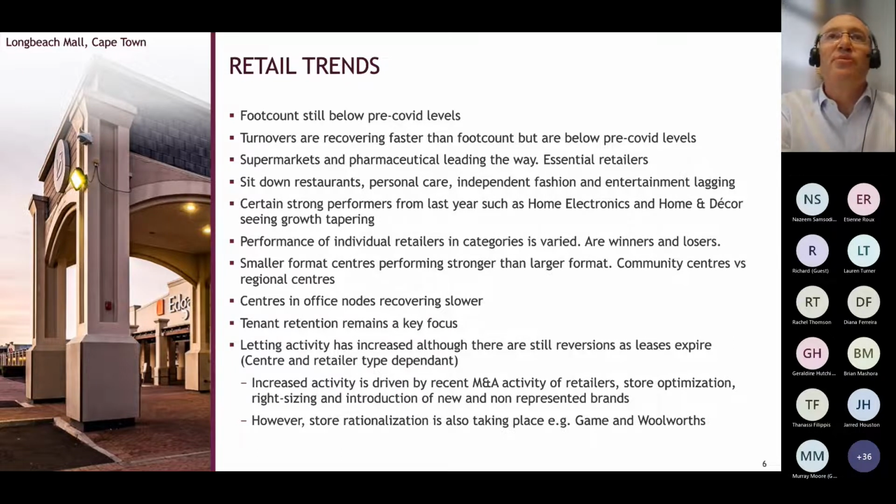It's not unique to us that smaller format centres are performing stronger than larger. Community centres in our portfolio have outperformed our regional centres, but the recovery of larger format shopping centres is improving and accelerating. Centres in office nodes are recovering slower, understandably, as people are slow in getting back to work. They may even rely on transport hubs, but definitely those centres that typically relied on Monday to Friday trade from office workers have not seen that trade recover, as people haven't been there in the numbers that they were pre-COVID.